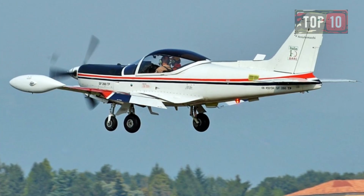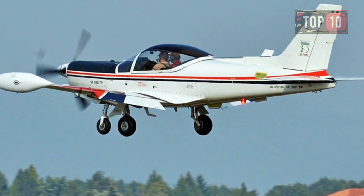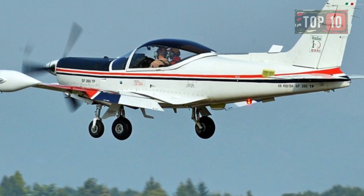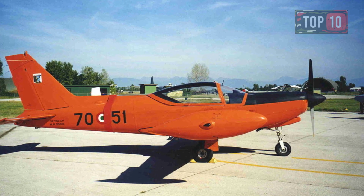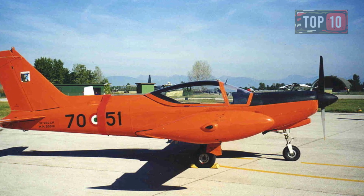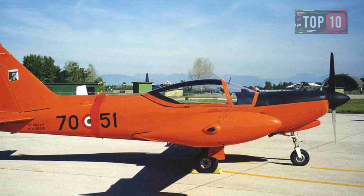Specifications of the Aermacchi SF-260 aircraft include seating for 2 pilots and 1 passenger, a propeller with a diameter of 1.93 meters, a 260 horsepower 6-cylinder piston engine, a maximum flight speed of up to 333 kilometers per hour, and a range of up to 1,650 kilometers with full fuel capacity.